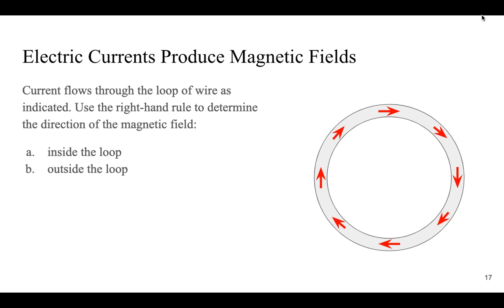So here's another example of the right-hand rule. Imagine, well, you don't have to imagine, you're looking at your screen. On your screen, there's a loop of wire, and current is going through the wire this way. Never mind the fact that I don't have any battery or anything to motivate this current. But current's going through the wire this way. Use the right-hand rule and determine the direction of the magnetic field inside the loop and outside the loop. What you should do is hold your hand in front of your face, match it to an arrow, see which way your fingers are going, and try to determine which way the magnetic field is going to go inside the loop and outside the loop, and think, how would you represent that magnetic field?